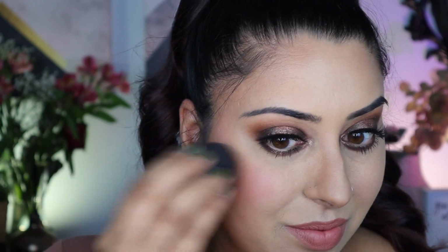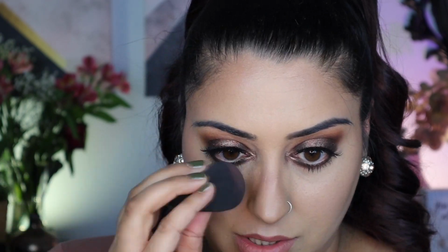Just get some on the apples there. Bounce some over the nose. I love that blush. Oh my gosh. If I had just bought this for just the blush, I mean, I would have done it.